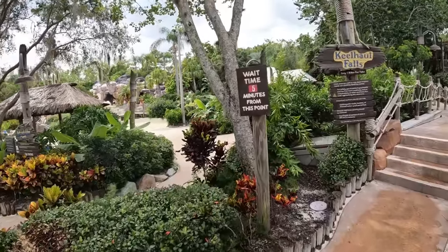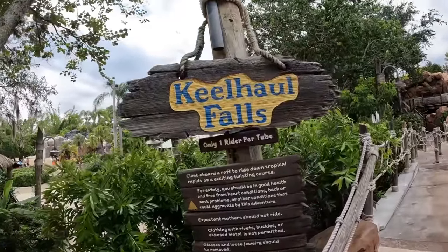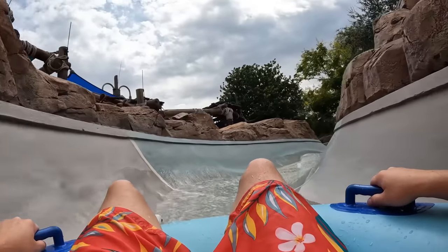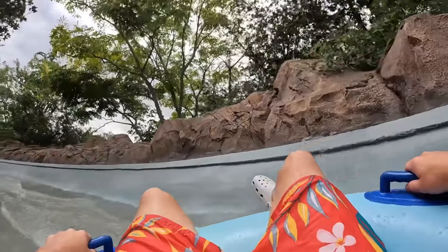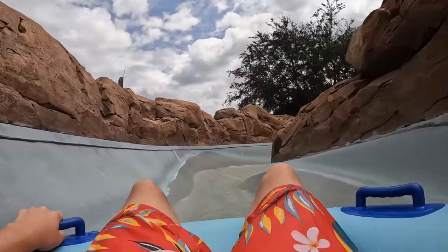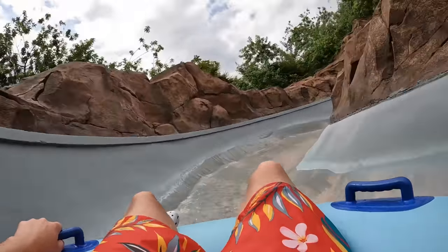And right next door, another 5 minute wait means probably walk on. It's Keelhaul Falls. Let's go on here. Thank you. Here we go. Keelhaul Falls. This one looks a bit tamer. Slightly different boats on this one. Sure, it'll be okay actually on here, I reckon. Ooh. I think she'd quite enjoy this. This is where there's a massive waterfall, and she probably wouldn't.